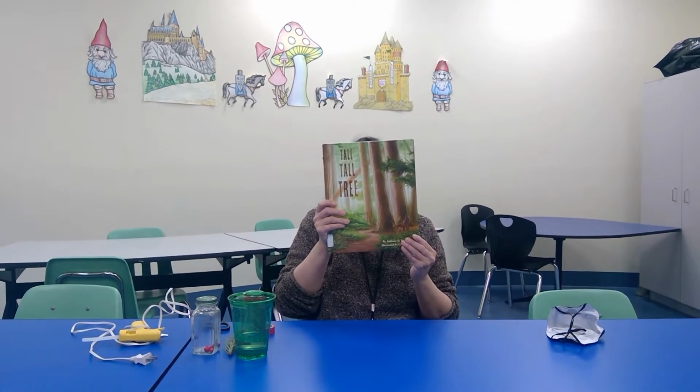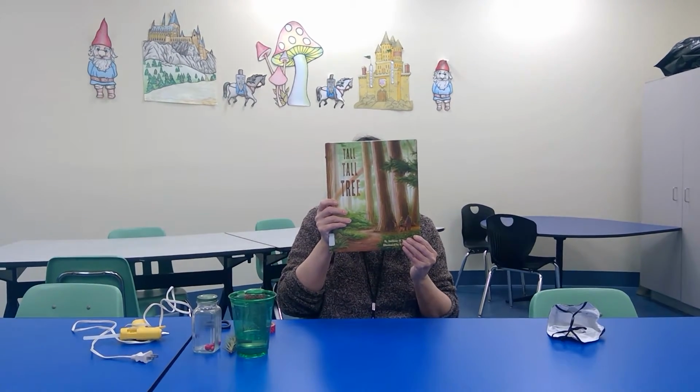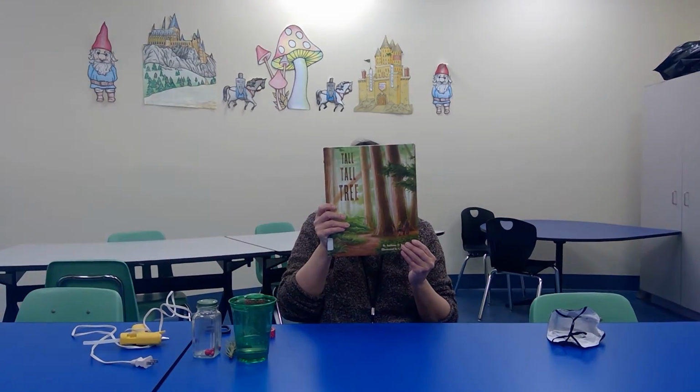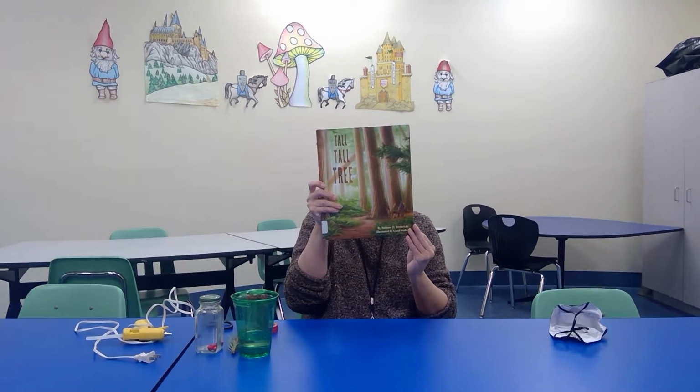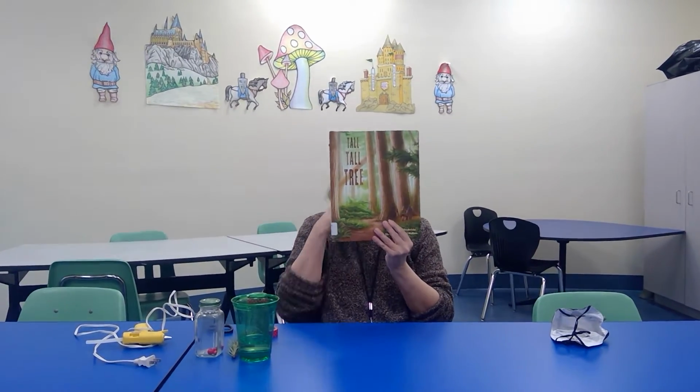And today we're going to read a book about the redwood trees. They are out on the other side of the country in California. And this book is called Tall, Tall Tree because the redwood trees are the tallest trees on the planet. And this book is by Anthony D. Fredericks, and Chad Wallace did the beautiful illustrations.